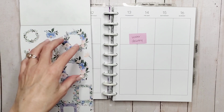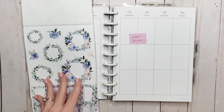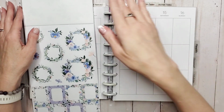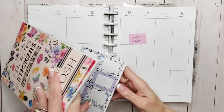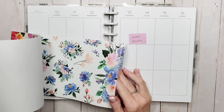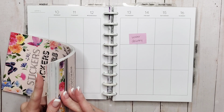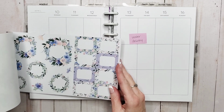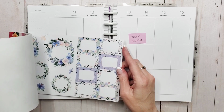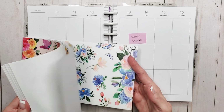This one has these, and I don't care for these. I wish she wouldn't do this, period. Just give me more florals. I'm quite capable of making my own boxes. But that's probably a me thing. I love Jessica and I love these books, but I would have loved more pages of just the florals. I don't need all the decorative boxes and stuff, especially when they're circles. I don't generally use circles, but maybe we will test ourselves and use them today.